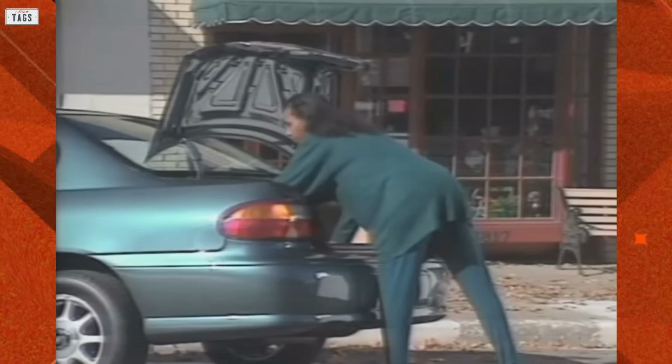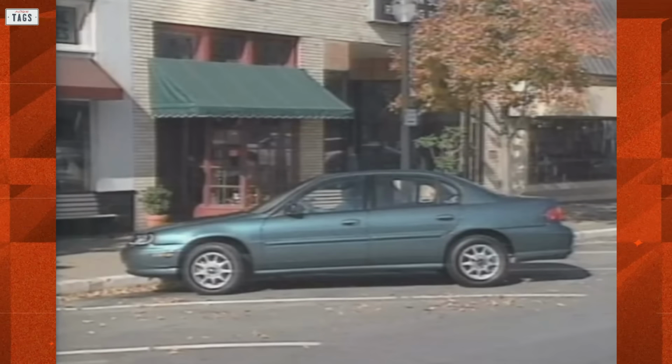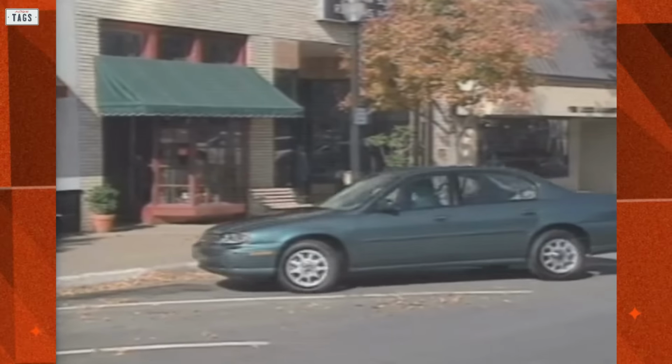While the Malibu would generally be described as dependable, reliable transportation with a very laid-back personality, there was a concept vehicle that was looking to spice things up.